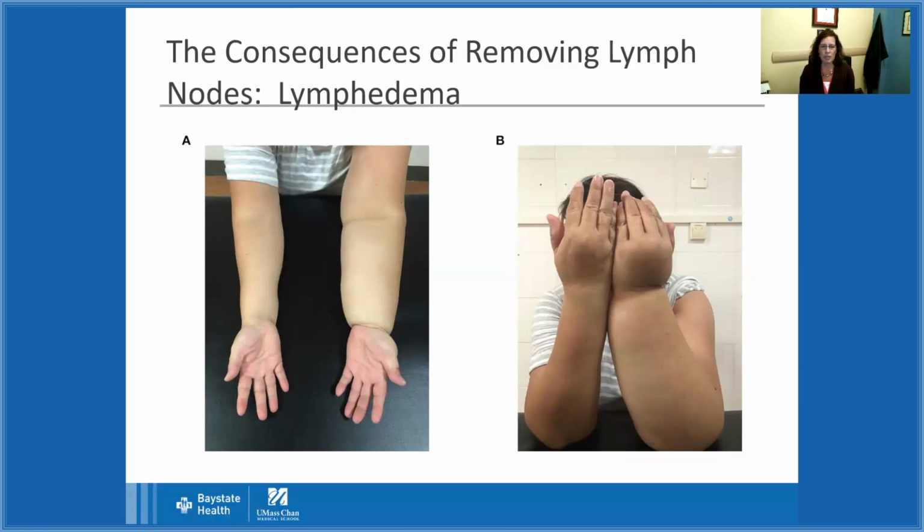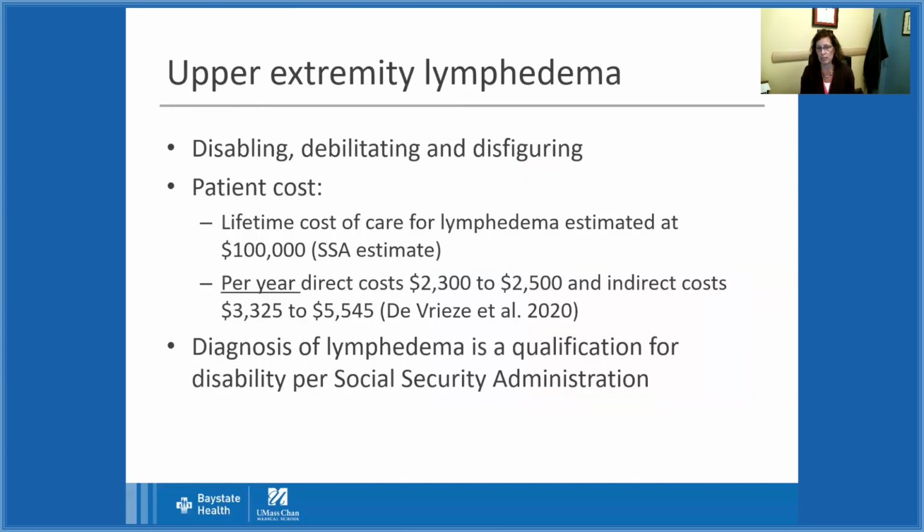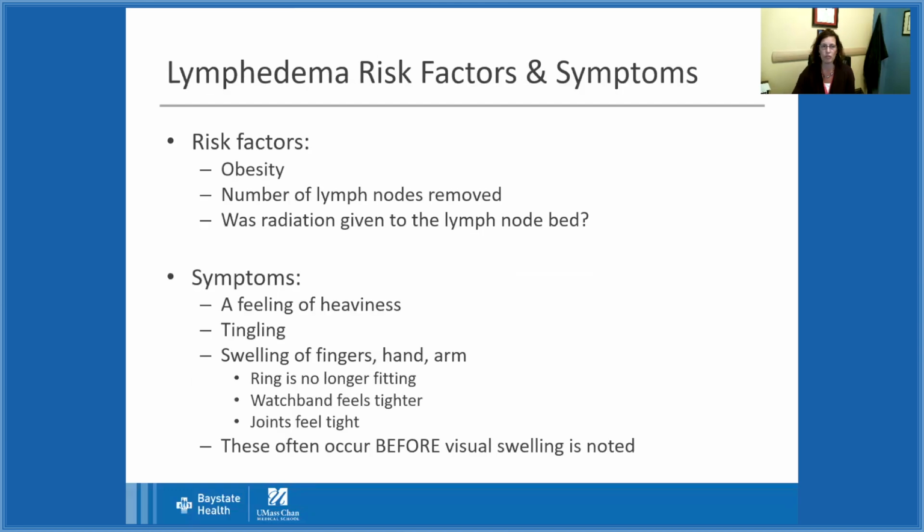So what is lymphedema? Lymphedema is a buildup of fluid in the arm. Actually, people can have lymphedema of any of the extremities, arms and legs. It can be due to many factors, but certainly surgery of the lymph nodes can be a cause of that. It is disabling, it is debilitating, and it is disfiguring. From the Social Security Administration estimate, the lifetime cost of caring for one patient with lymphedema is at least $100,000 per year. Costs are as listed here. And actually having lymphedema is a qualification for disability from the Social Security Administration. So this is a very significant problem for patients.